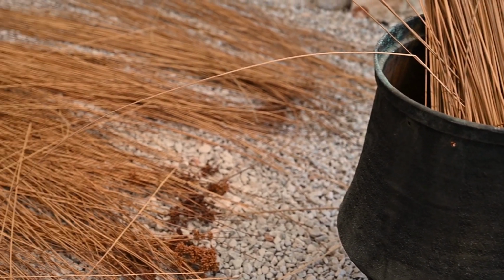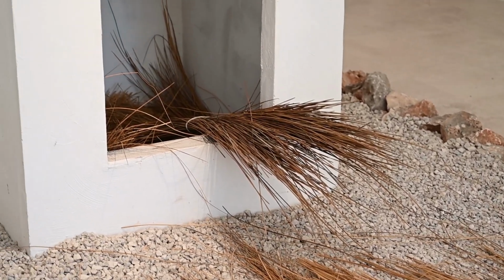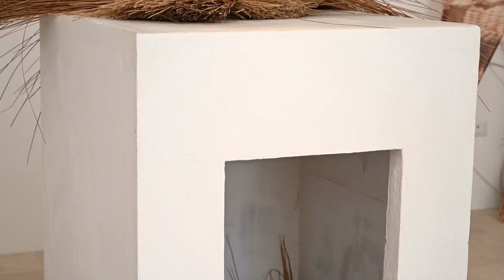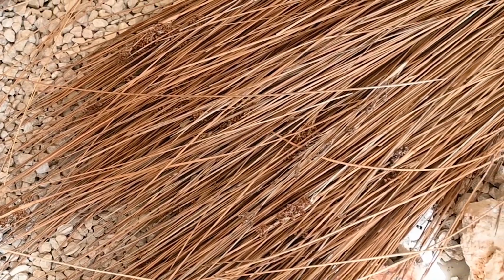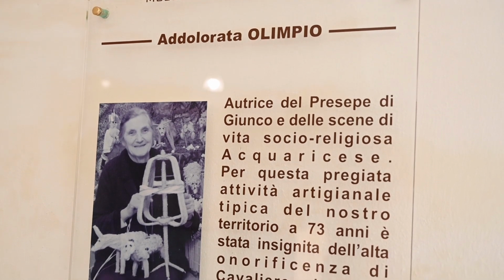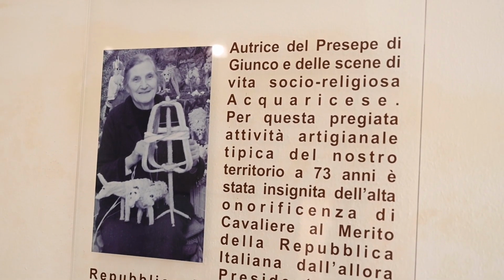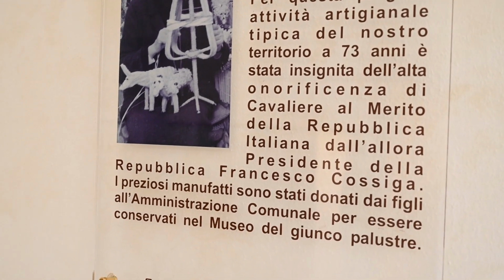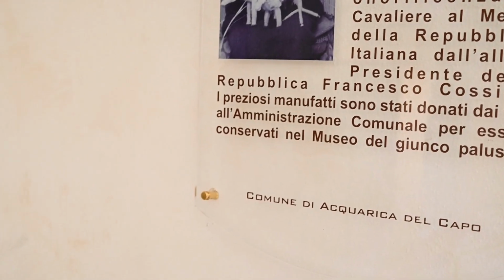Similarly important was the phase of the sulfation. The reed was bathed and then placed vertically in a small room called stove, with a basin full of burning coals covered in sulfur placed at its center. This gave the reed its typical straw color, making it highly ductile. At this point, the reed could be braided by the bag makers.